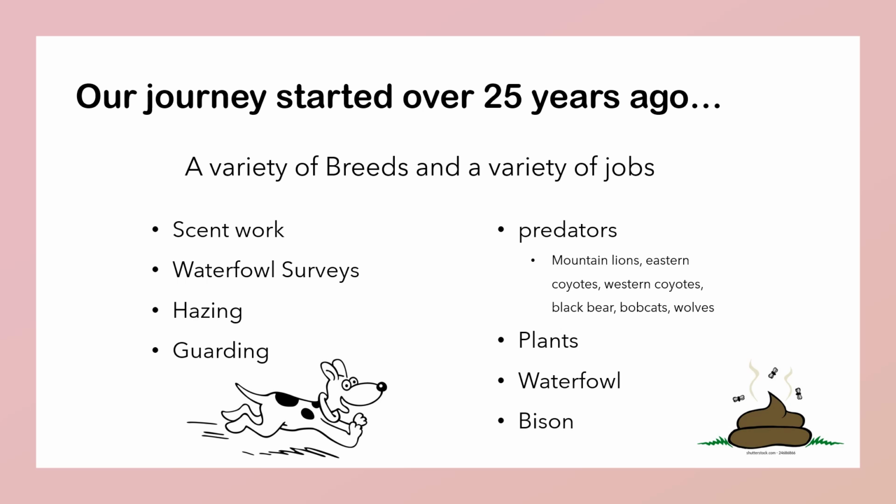We've worked, like I said before, with waterfowl surveys. This was in the prairie pothole region, and we did a lot of surveys out there for counting waterfowl and finding waterfowl. And bison was one of our guarding jobs, working with bison in the Midwest of the United States. Bison are very curious, so the dog was just alerting our team. We've also done some bear guarding up here in Alaska.